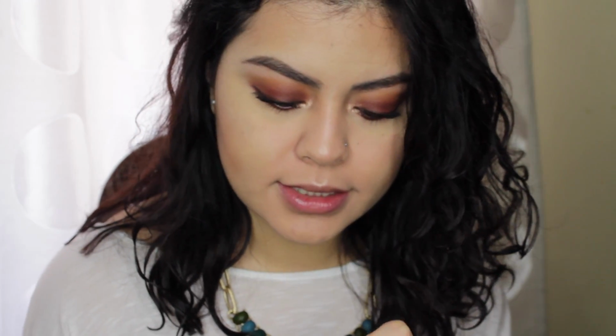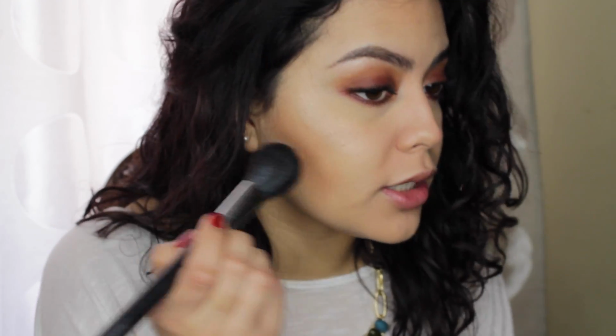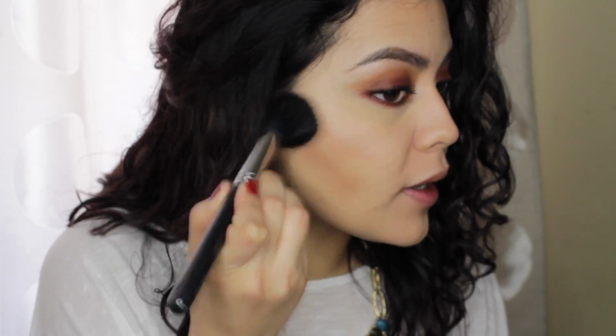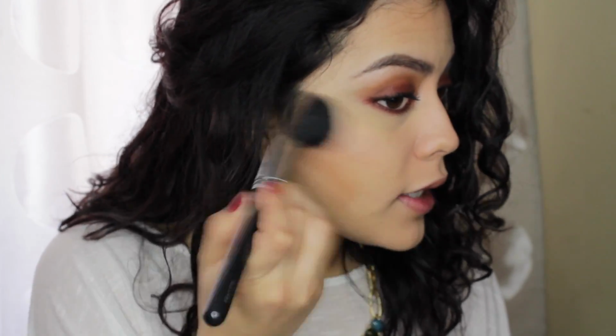For blush, I'm going to be using a new blush by Lorac, and this is in the shade Prism. This is a matte blush, and Lorac makes some of my favorite blushes ever, guys. So I was excited about these new ones. This is the only one that I have so far, and I do like it. The only thing is that it is really matte, and I kind of prefer my blushes to have a little bit more of a satin sheen.